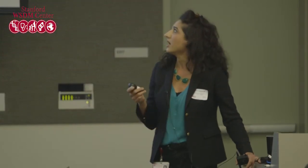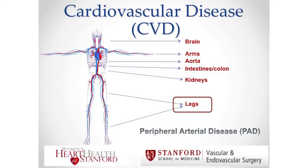They really are sort of interconnected and are associated with some major problems such as stroke, aortic aneurysms, and peripheral vascular disease, which is what I'm going to focus on particularly today, which is basically when you develop this disease, and I'll talk a little bit more about that, in the legs, which is one of the most common locations for it, and an area of cardiovascular disease that I think sometimes is a little overlooked. So what is peripheral arterial disease?